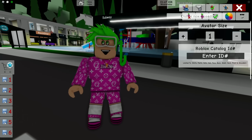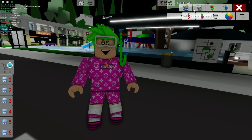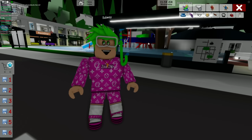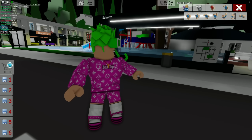And also, they added the different saving slots. I don't really use them a whole lot, the saving slots here in Brookhaven. But yeah, it's cool that they added more saving slots for people if they want to make a lot of different characters here and don't want to lose all their progress. So yeah, that's a pretty cool update as well.